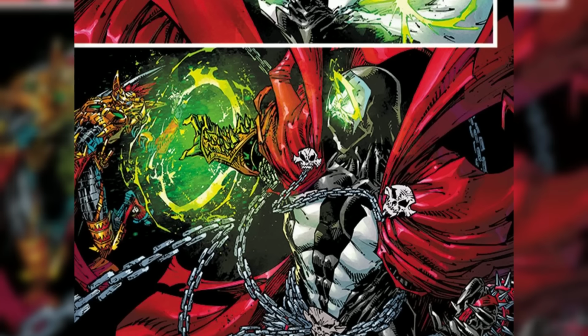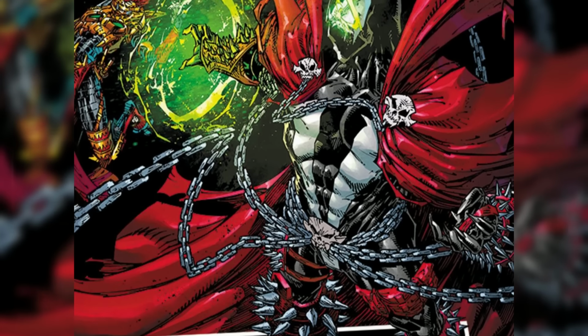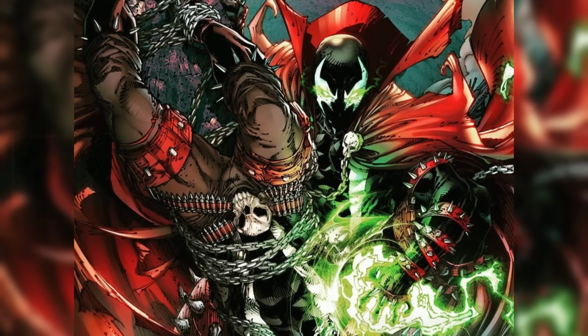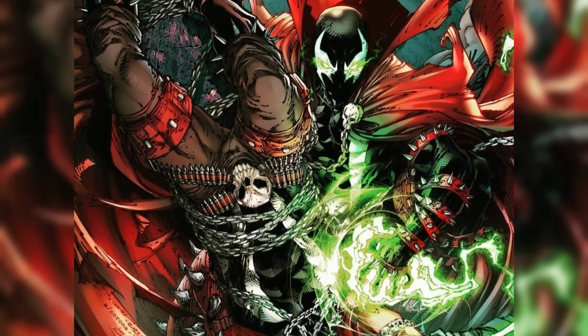My personal favorite ability that the suit grants Al Simmons is the ability to create a freaking pocket dimension. To be fair, it's not really clear whether the cloak is a gateway to this dimension or the suit actually creates it. Regardless, this single power basically grants the suit the potential to warp space and time itself, which is crazy to think about.